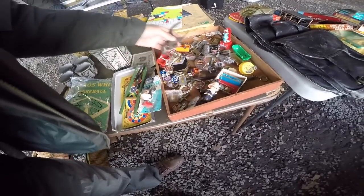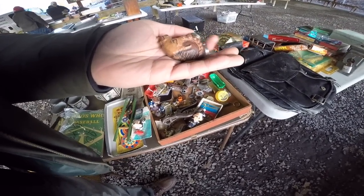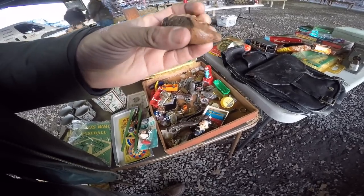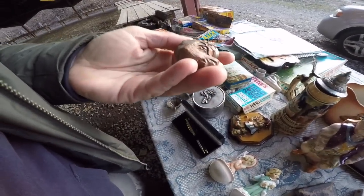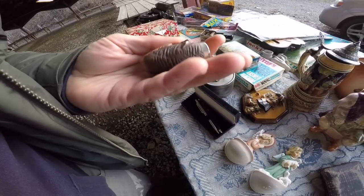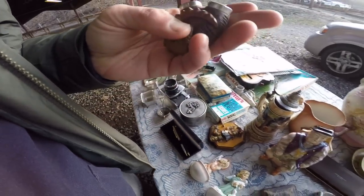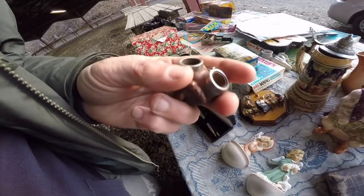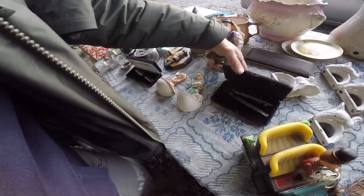but he's got a lot of oddball little things. It's kind of a cool pipe head. Can't tell if it's wood or plastic. I think it's wood. What do you get on this, the little pipe thing? I can't tell. I'm going with it's wood. You can't tell if it's plastic or wood. Yeah, it looks like wood. Just a nice piece of burl if it is. All right, I'll take it for the $5.